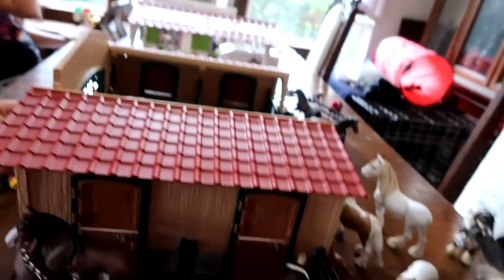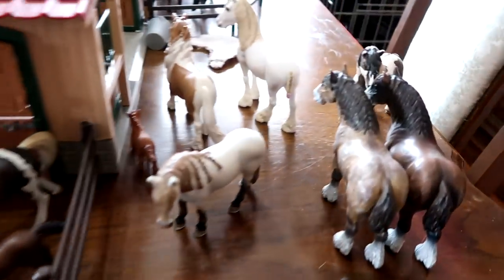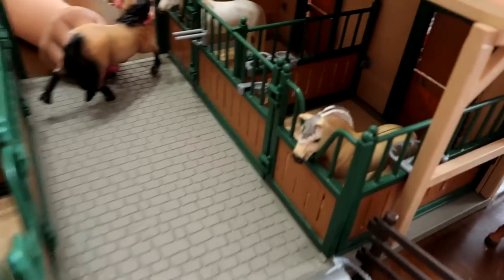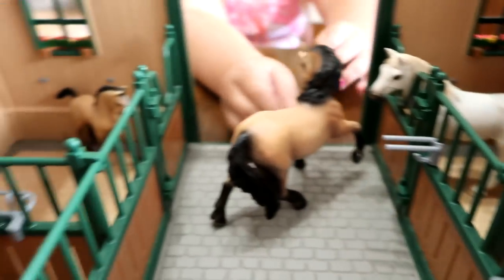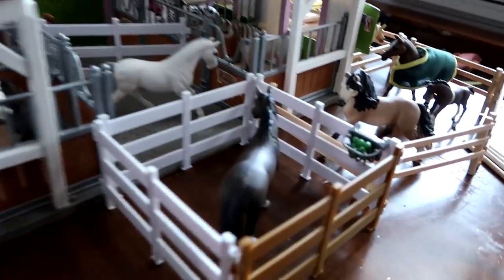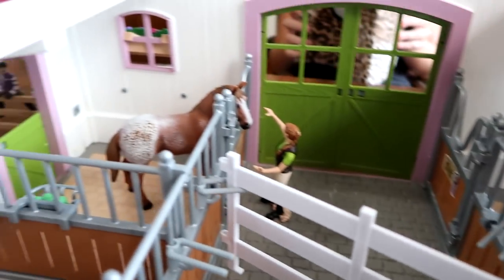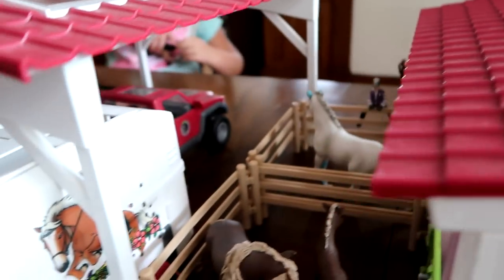Anyway, the girls will not let me touch their Schleich stuff because they have it all set up the way that they want. Oh, there's a dog. Oh, hey, Princess, that's our set. So they will not let me move it around. Gabby's got her barn all set up, all her paddocks. Magical fairies coming. She's got everything set up the way she wants. So I'm bringing it all down here.